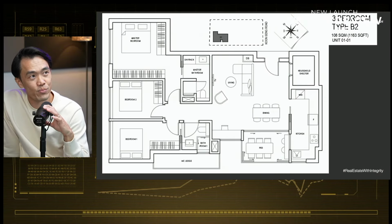And the PS space is not excessively big. So I personally love how they are doing it up. I mean, they could potentially just go all the way, right? But good job. So now let's take a look at the last configuration type, which is a 4-bedroom.